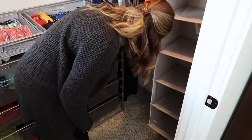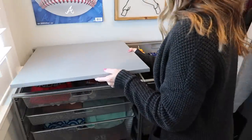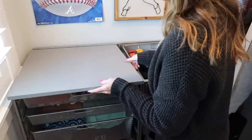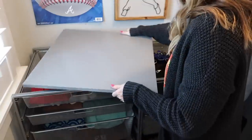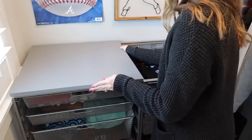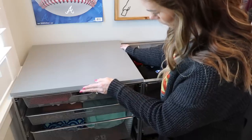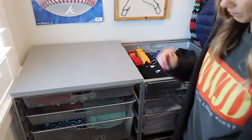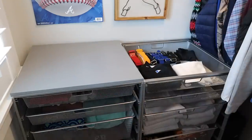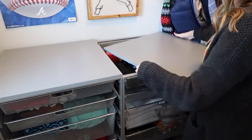And then when I did my master closet decluttering video, a lot of you told me that there were actually tops that you could buy separately that go with these drawer organizers. So I did not know that. And you guys helped me out. So I knew I wanted some tops in here because I had a few things that I wanted to put on top of them in his closet. So I got both of the tops to go with these organizers, and then I'm going to put a few things here on top of them.